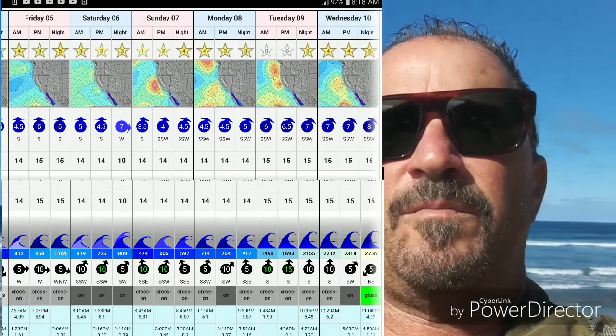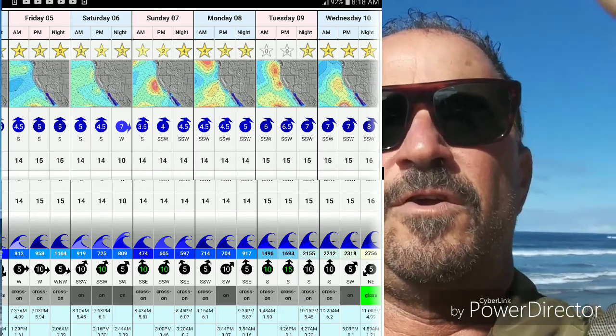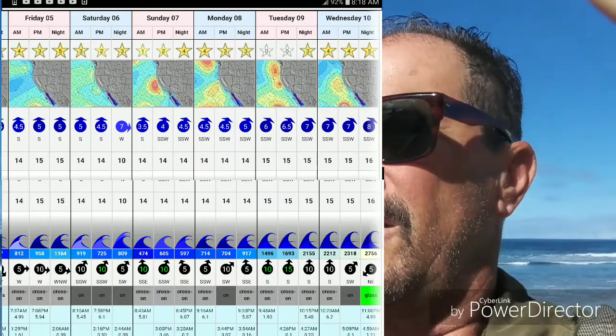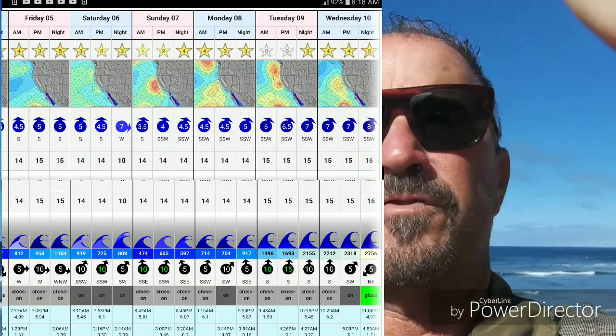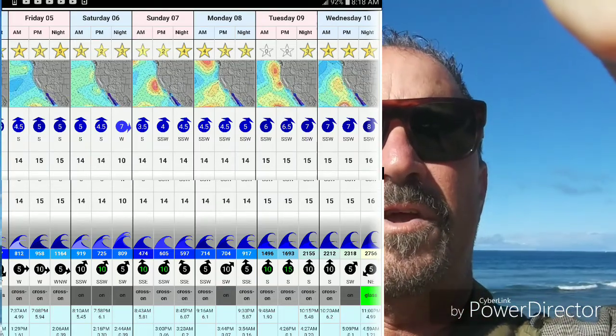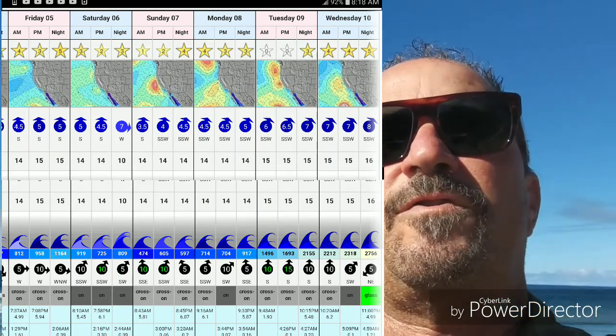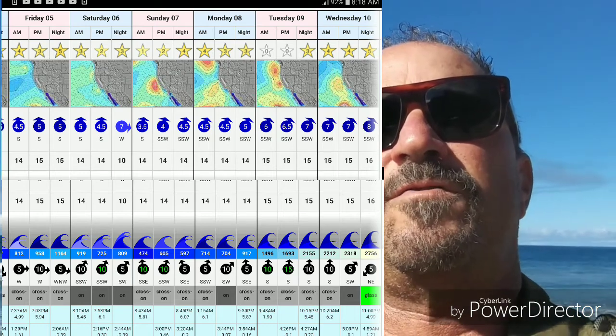Some fun waves coming in, but the real story is we've got our first big swell of the season coming in, our first big swell of fall. And we've got 3 to 4 foot tomorrow, and building through the weekend to about 8 feet by next Wednesday or Thursday. So we've got some big waves coming in.